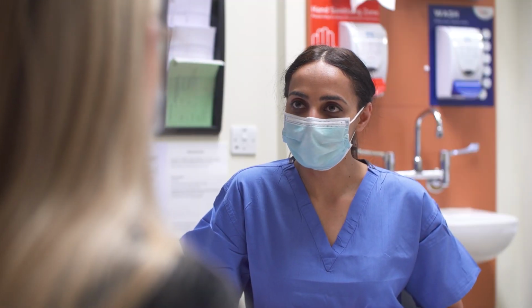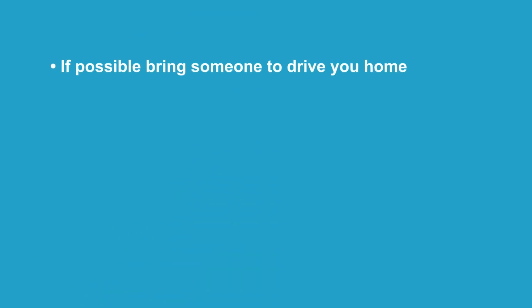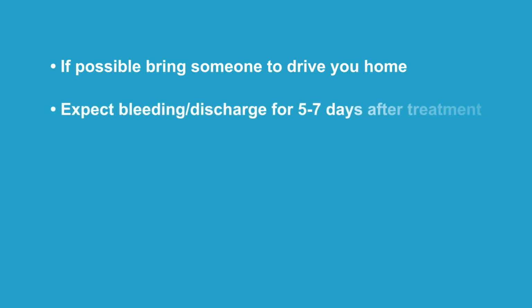Once your examination and treatment is complete, please feel free to ask any question you might have. Small number of women report feeling shaky after the appointment, so it is good to have someone to drive you home. You will experience small amount of bleeding or discharge for 5 to 7 days after the treatment. Use sanitary towels rather than tampons. This will reduce the risk of infection.